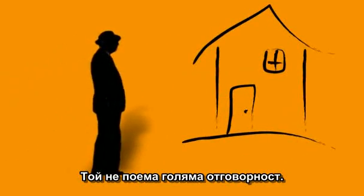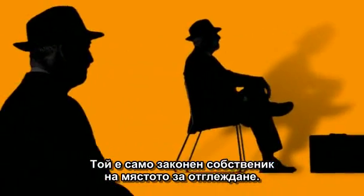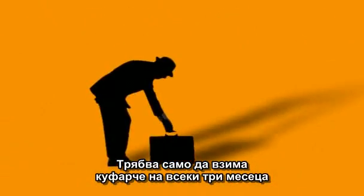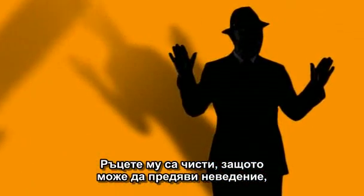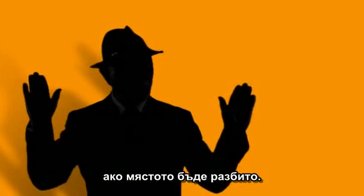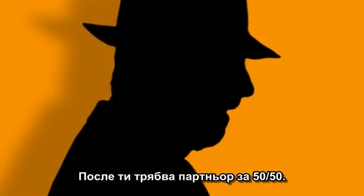First, you have a home or landowner. He doesn't take on much responsibility. He is simply the legitimate owner of where the grow operation will take place. All he has to do is pick up a briefcase every 3 months and pay off his mortgage. His hands are clean because he can claim ignorance if the grow operation is busted. "Oh, I'm sorry, officer. I didn't know they were growing marijuana there."